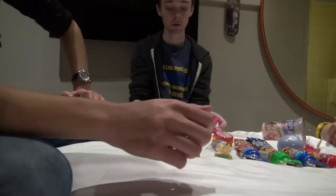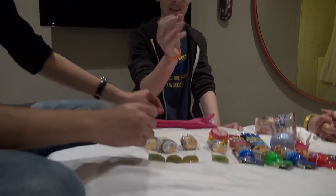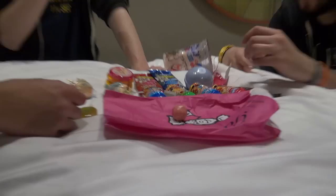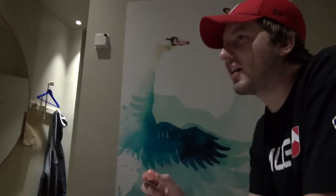Should we get the raw candies out of the way? Yeah, we'll get the raw candies out of the way. These are like the mold. I know. Those probably look the worst. I have a feeling that these are gonna look the worst, but they're probably gonna taste the best. I think these will taste like raspberry. Right, here we go. James, are you down? Ready? At once. Oh no, too late.